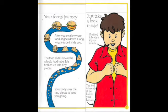Your food's journey. After you swallow your food, it goes down a long wiggly tube inside you. The food slides down the wiggly tube. It is broken up into little pieces. Your body uses the tiny pieces to keep you going. Let's take a look inside.